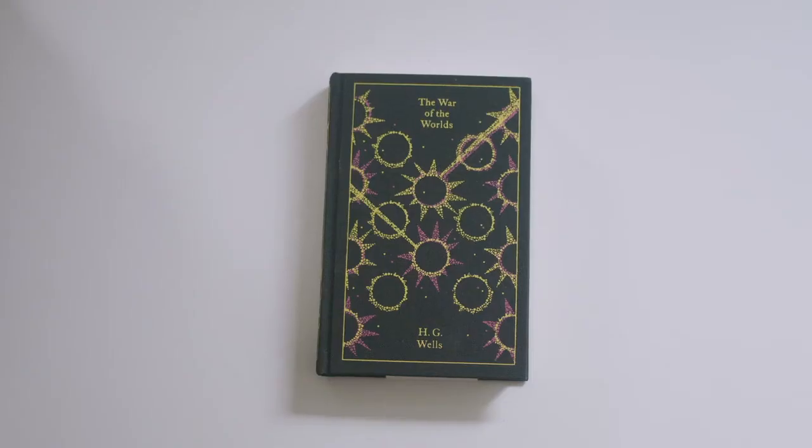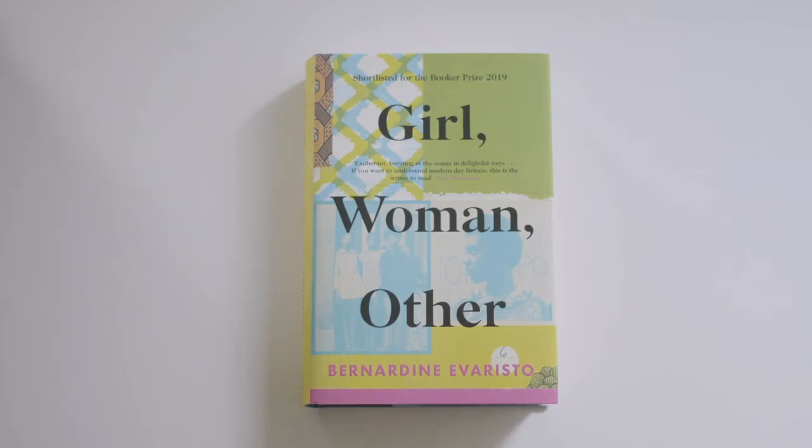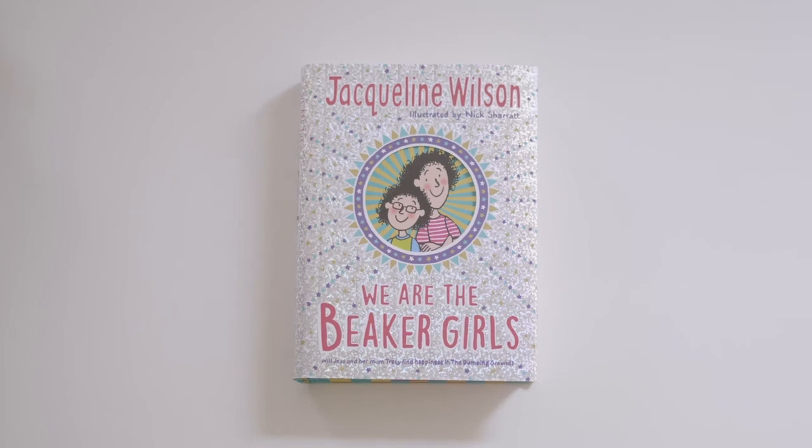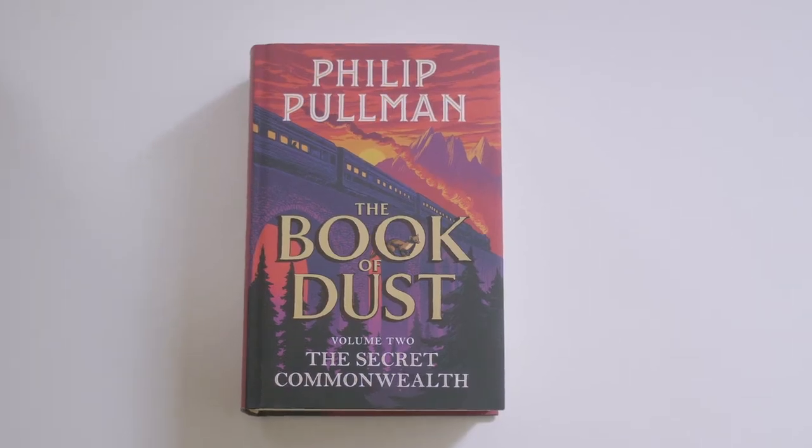When you see a cover and there's a specific typeface that's been used, or there's a specific photograph that usually wouldn't work, but because that designer used it in a certain way, it just blended so perfectly to create the perfect cover.